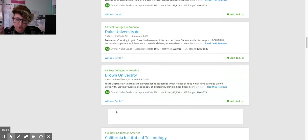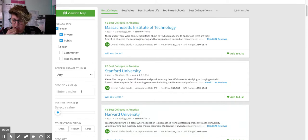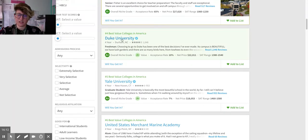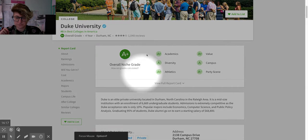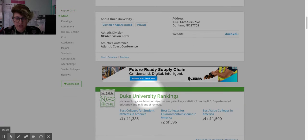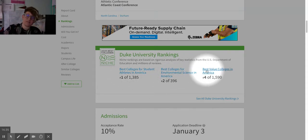So we've got a list here. So let's not just look at this list. Let's say we can go by best value, right? So let's click on Duke, right? And so they're going to give grades for different things. Overall grade A+, academics, value, campus, party scene, diversity, all in the eye of the beholder, right? And then it gives a little description here. Best college for student athletes, best college in environmental science, best value college in America.